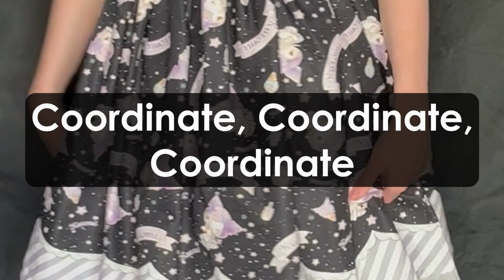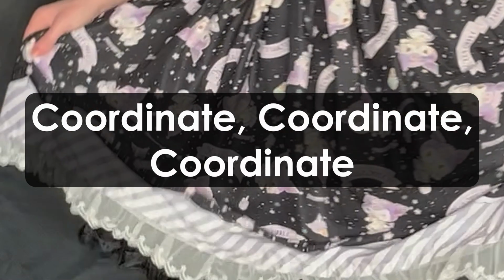Winning! Number 5, coordinate, coordinate, coordinate. On that note, how do you decide what you can and can't wear together? You often start with your main piece, and if you're not sure about things, I recommend this strategy. We're going to start by looking at it.